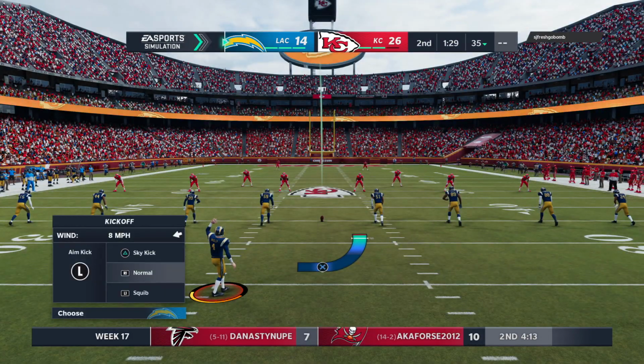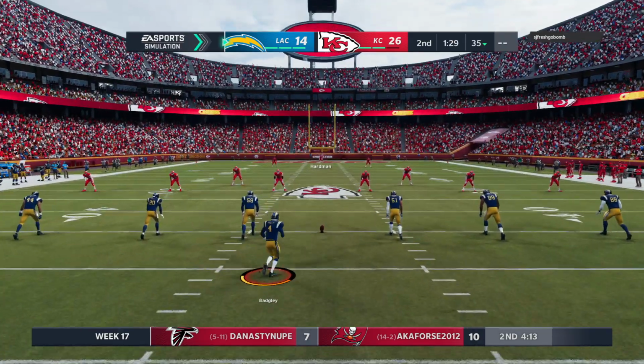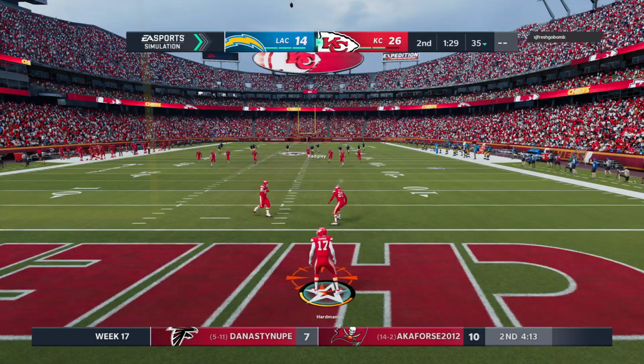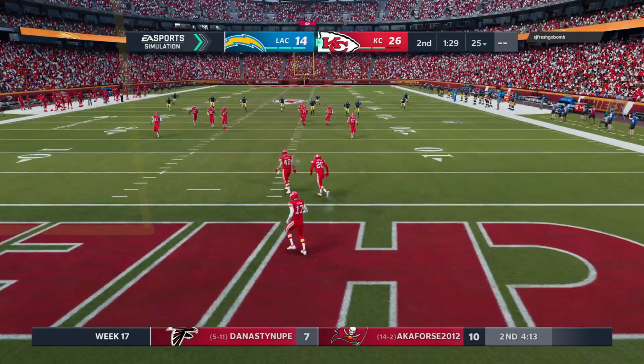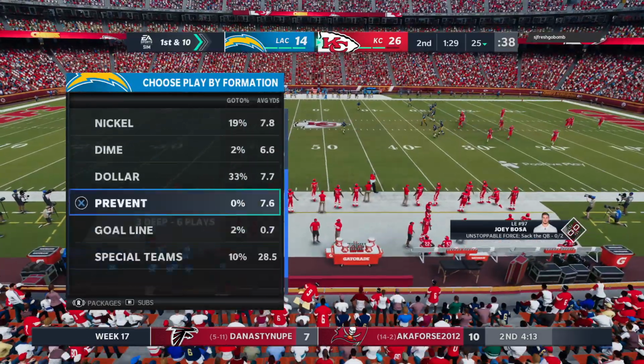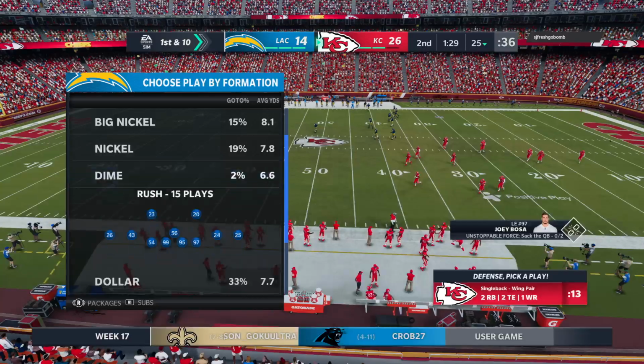Mike Badgley to kick off for the Chargers. Following the touchdown, Badgley out there to kick it away. Fair catch made at the 25-yard line. The Chiefs take over first and 10 at their own 25-yard line.